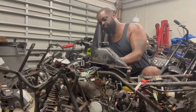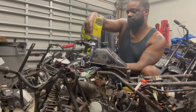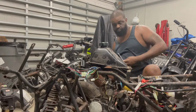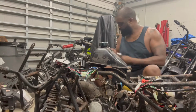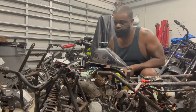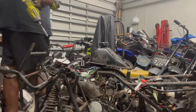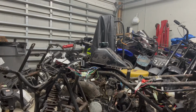Go. Go. All right, so we have a working vehicle. Supposedly, let's find out. And tonight I might come back and finish putting this thing together. I do have a chain for it.